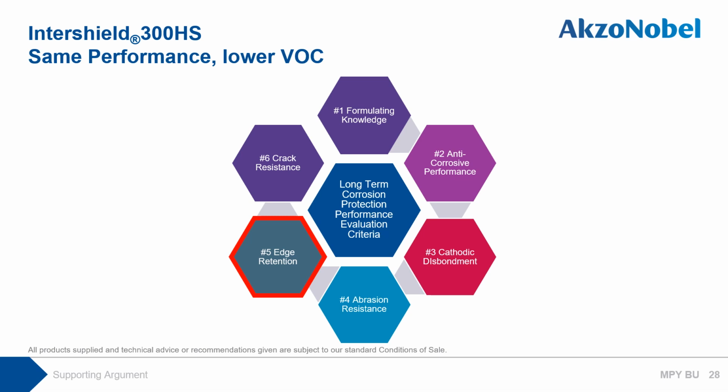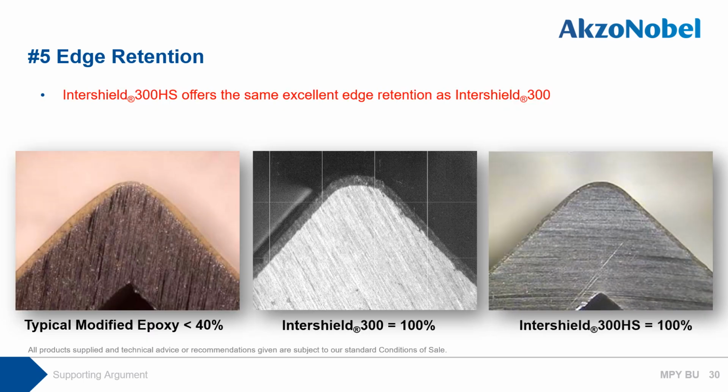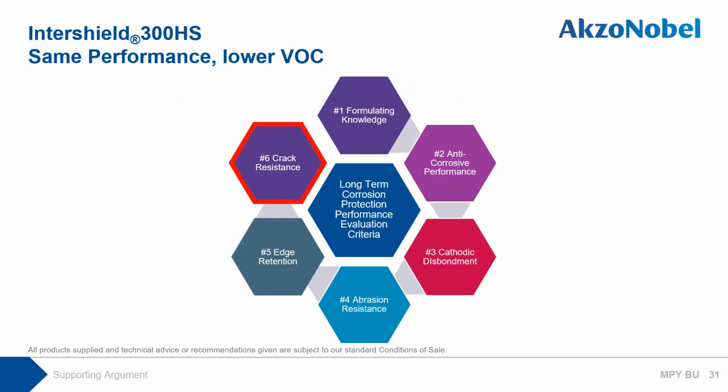Edge retention property. Edge area protection is also critical. Most coatings start to fail on edges, therefore a coating with good edge retention is the best solution. The test results showed that Intershield 300 and 300 HS have 100% edge retention and offer full protection even on complex structures. The final one is crack resistance.